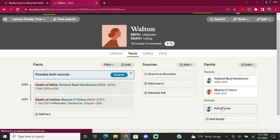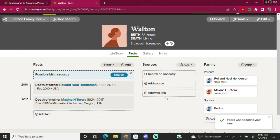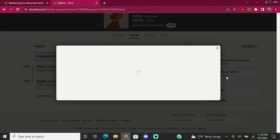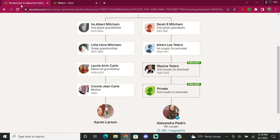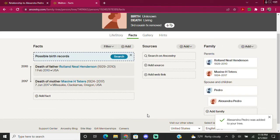All right, well, I guess that's it. So let's add the husband, since that's the only information I have to go off of. And then add their daughter, Alexandra, female. Let's see, it's not going to tell me that information. Okay. And that's all I need to do in order to get this to connect.